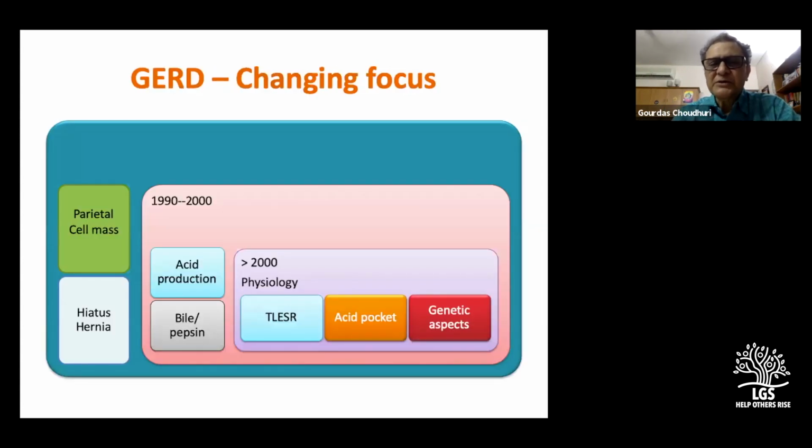This was a talk I had given a long time back, and I realized that there were genetic aspects mentioned way back, about 10 or 12 years ago. But now I revisited that topic because there has been quite a bit of new development in that area.